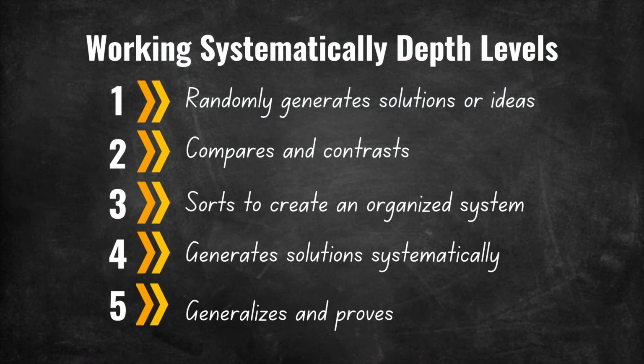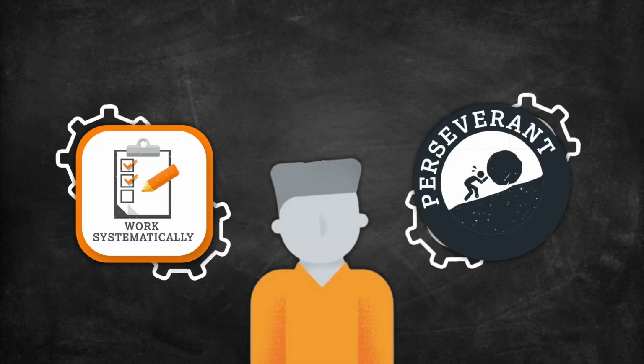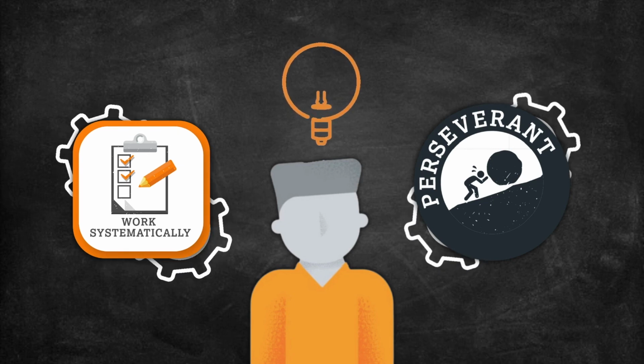In the future, the learning coach might encourage the student to sort his own combinations, pushing him to the next depth level of working systematically. This moment also highlights the relationship between working systematically and perseverance. Creating a system helps the student to generate new ideas.